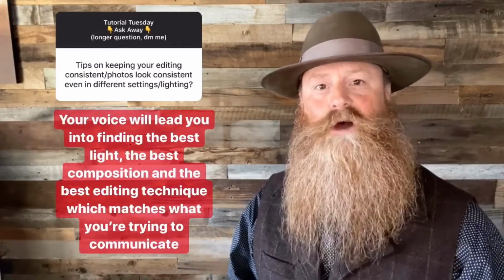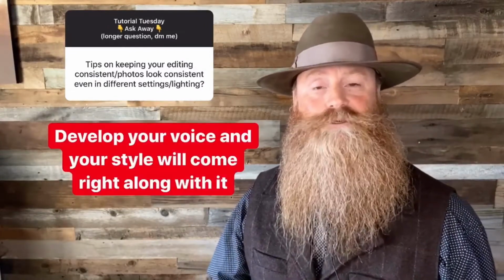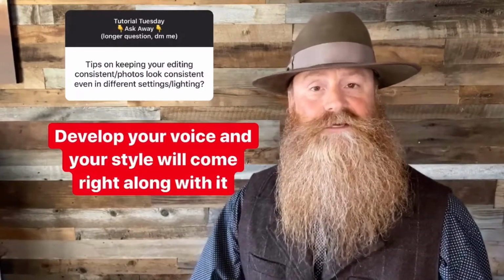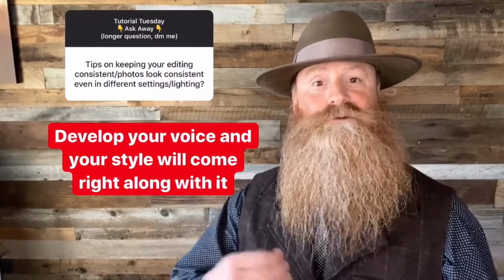It means that you've had the time to develop your style, that when you go out, you're looking for those hero shots at sunset, or during the day, you're looking for bounce light, or something like that. I'll use myself as an example. If you look back over my images, my editing technique has changed, my style has changed, but my voice remains consistent. And what I would encourage you to do is develop your voice, which will develop your style.